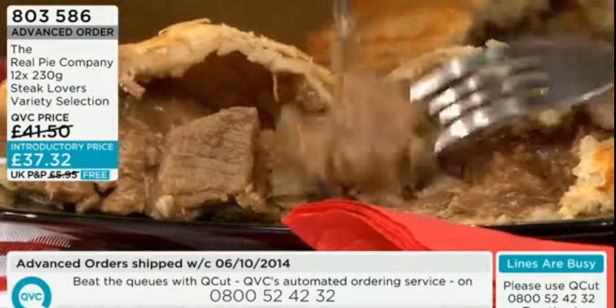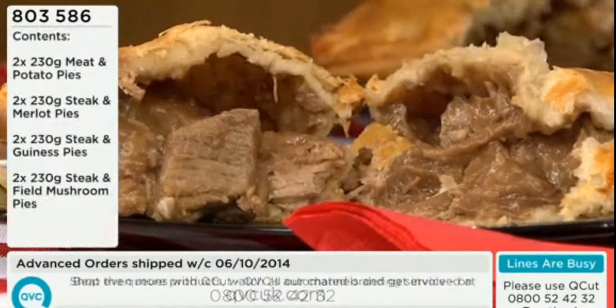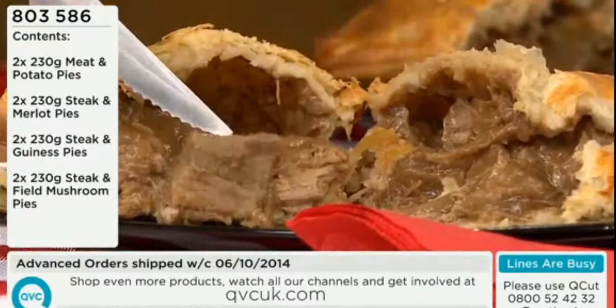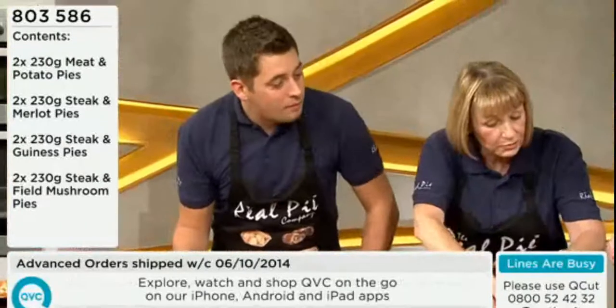It's not just the size of the chunks. What's really important is how tender they are. If you put the fork in, which I'm going to do into your steak pie here, it will just fall apart.